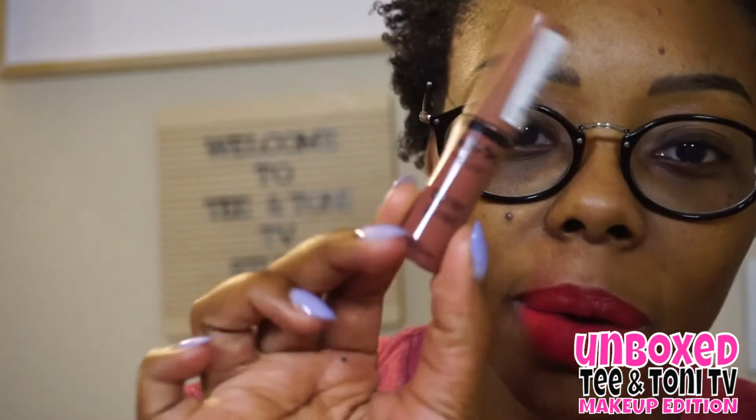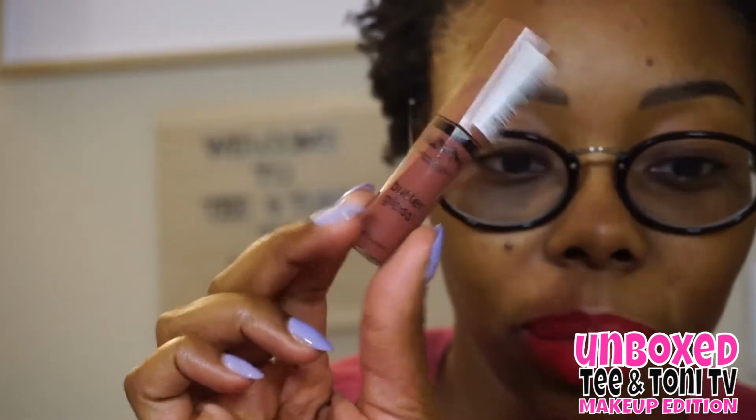This is normally what I wear, just a little lip gloss. This is what I wear to work. Anyway. But this, pretty powerful. I'm gonna keep this. That's how it looks on the lips.